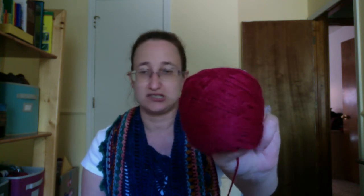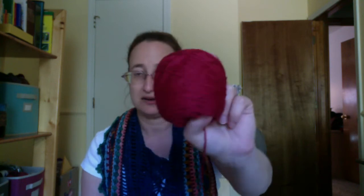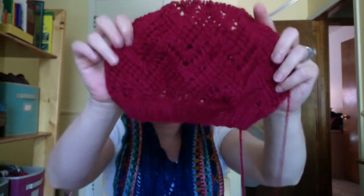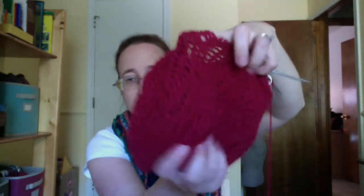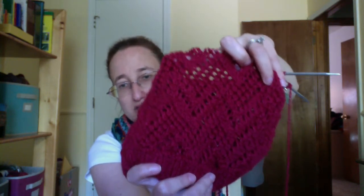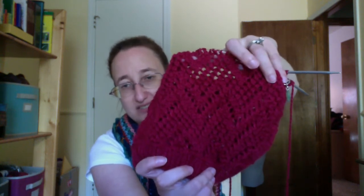I am not sure it is the best choice for the pattern, and I will come back to that in just a minute, but that's what I'm using. It is super soft, super fluffy, super dreamy, but I will explain what I mean in just a second about that. So the pattern is to be knit as a slouchy beanie. You've got your ribbing down at the bottom, and then you've got this beautiful lace patterning. The chart, I have one more repeat on the chart to go. I've already knit 2 repeats, and then I have the crown decreases and shaping.